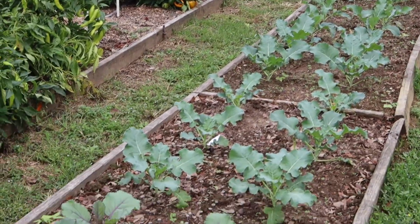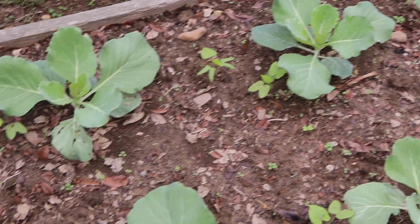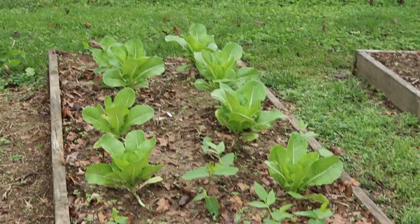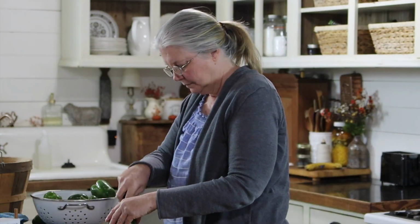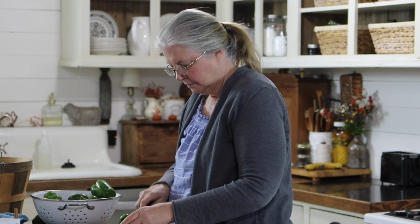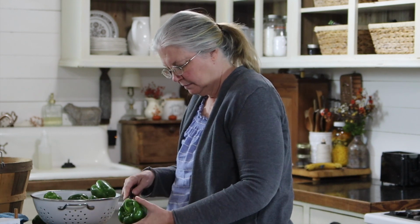Okay, and so now that's that bed we were just planting in the video. Here it is a few weeks later. This is what it looks like. And so that's our cabbage, broccoli, cauliflower, all that. Here is our lettuce, and the rest of that bed of seeds did not fare too well. Just a few very sparse things came up in that.